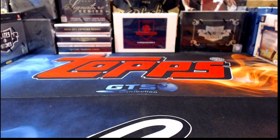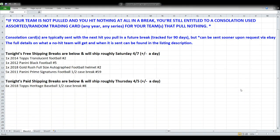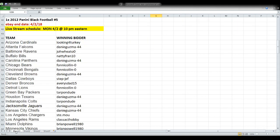So those are our hits out of 2014 Translucent, which is going to roll us right into some 2012 Black Football, which we haven't opened in a while. I've opened 2013 a lot more than I have 2012, so thought we better switch back into 2012 for a little while. And once again, if you are in this break for 2012 Panini Black Football, please take a moment to review the information on the screen in regard to your anticipated shipping date, as well as what you get and when it will be sent if you don't pull anything in this break. More information about that also in the listing description.